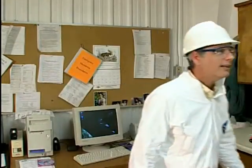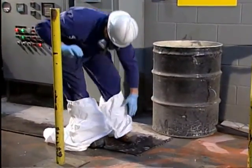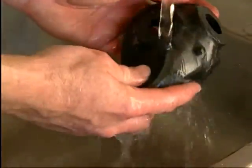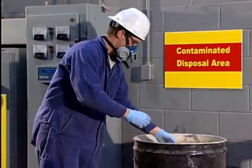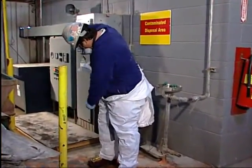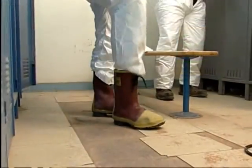You're kidding me! Jim, before we can leave the dirty side, we need to dispose of our contaminated PPE here in this barrel. Then we'll wash up. If we needed respirators today, we would clean and properly store those. By now you understand why. Yes, it's because of the hazards associated with mercury, silver, cyanide, and other contaminants. We want to make sure that nothing contaminated gets over to the clean side. Good, I see you understand. That's also why we incinerate any PPE that's disposed of in this barrel.